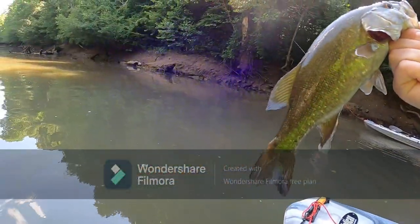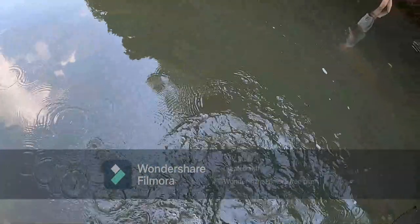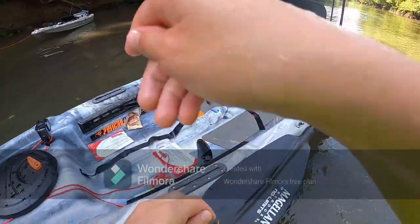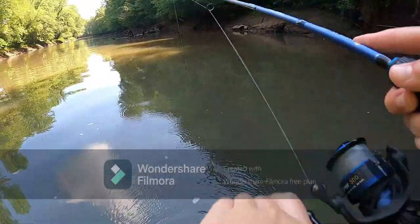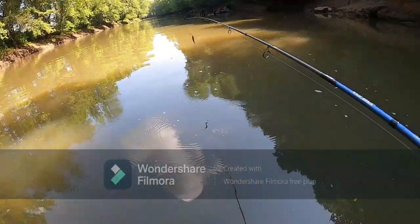All right, guys. A little smallie. Let's let him go. Yeesh, bye, bud. First smallie of the day. I've actually like landed. It was on the little bitsy bug. I thought I was snagged and then I felt two little tick tick.